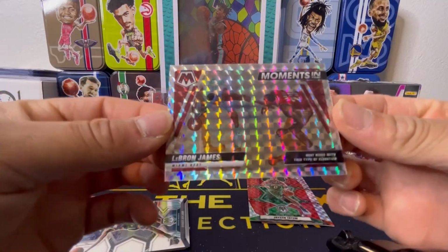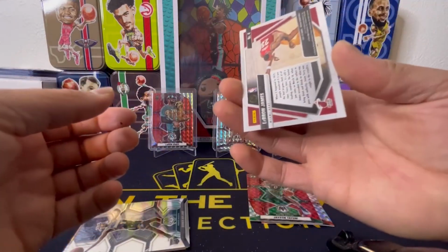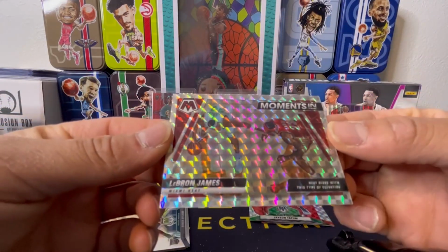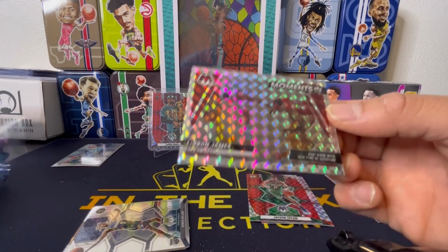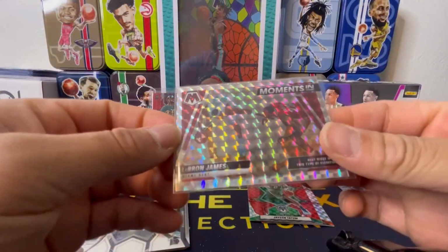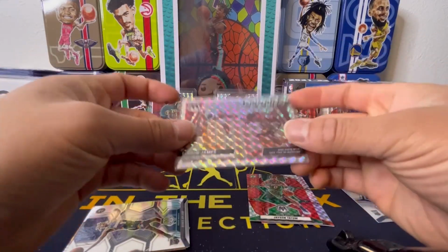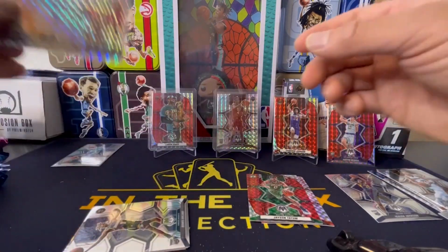This is shot. You can barely see it. Hopefully the camera does some good lighting to it. For the moments, not numbered though, but it does have Paul Pierce, LeBron James. Heat rises with this type of elevation. Oh man, the prism itself must be some type of S. Maybe it's not a number, nor would I assume it would be an S speed or anything like that. But overall, I like it.